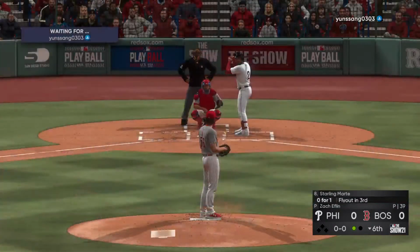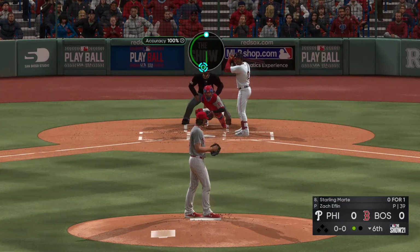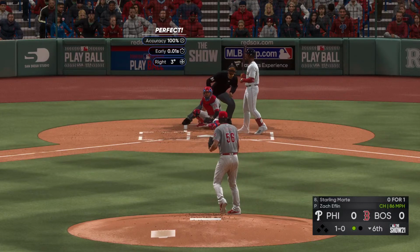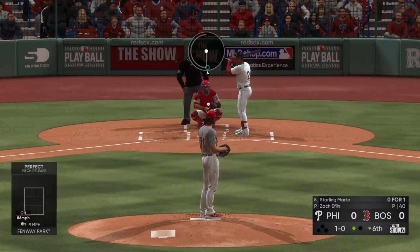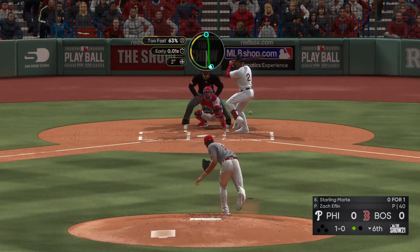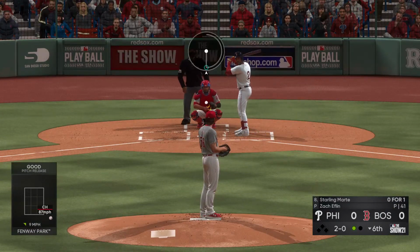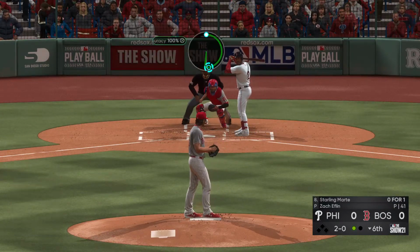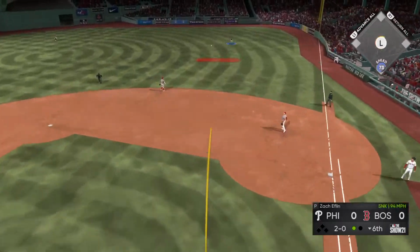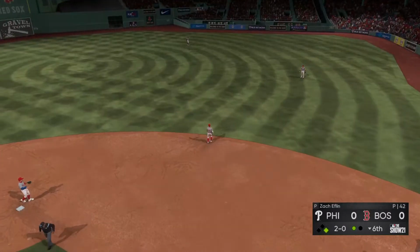So now to the plate, number 2, Marte. He flew out in his last at-bat. That is the first offering, and that misses low and away, ball 1. 1 ball, no strike. Now it's 2-0. Swinging, a blooper to the right side. In comes Jankowski, but he won't get there. It falls in.